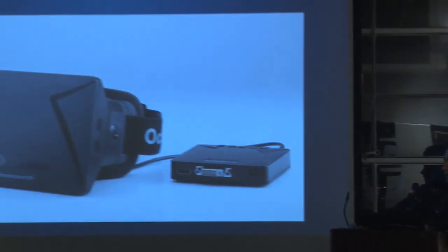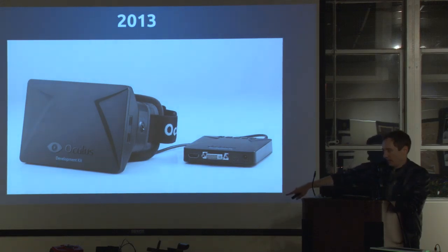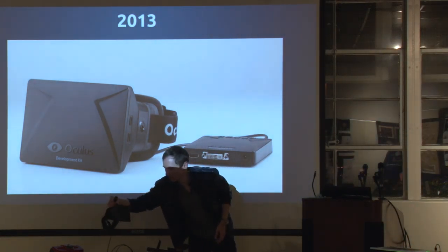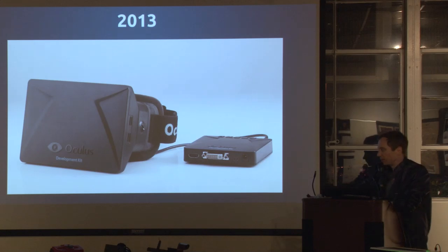But in 2013, everything changed with the Oculus Rift, which is this thing right here. And I invite you all to come take a look at these if you want. But yeah, so what's different between 2013 and the 80s or 90s? What changed?